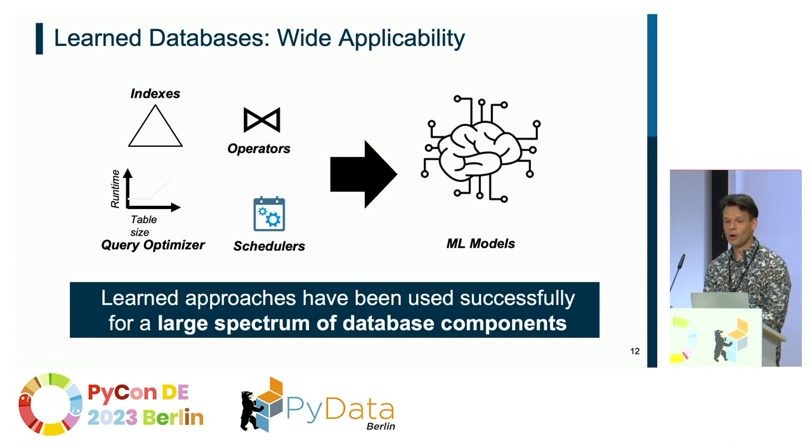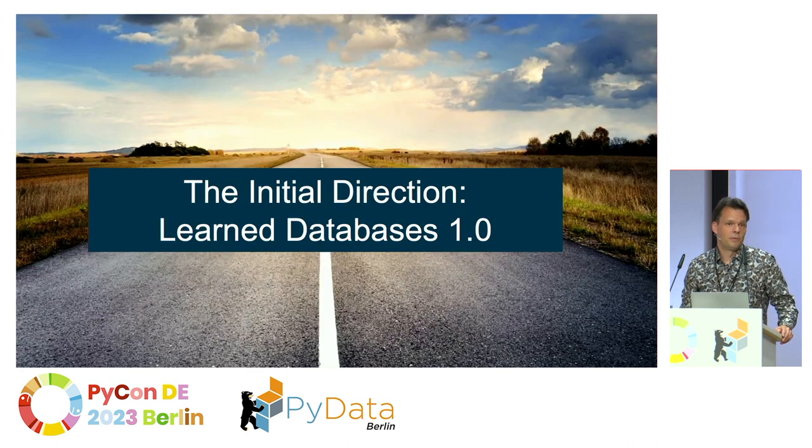So the academic world has been really active in this area and shown the wide applicability of learned components that replace classical database components. So the question is, why am I standing here, and what are maybe the pitfalls of using these learned components? Therefore, let me set the stage, so how learned components are realized today. What I'm talking about now is the initial directions of how people realize learned components, and then I come to a bit more the advances in the last few months, half a year, where the field has been moving towards to solve the problems of the initial directions.